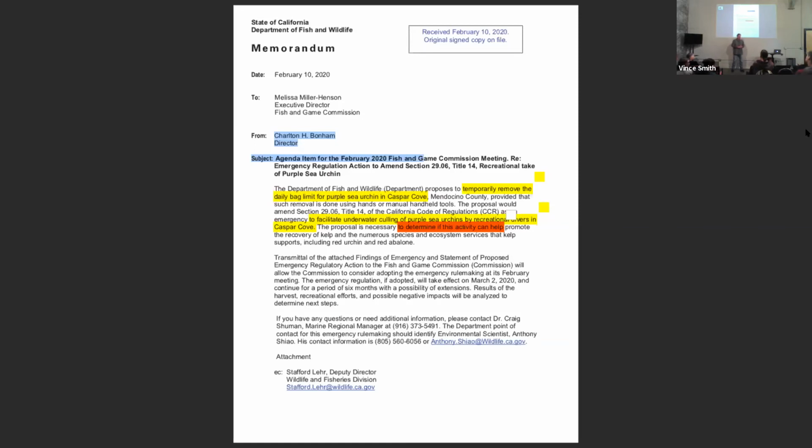Is there an estimate of the population of Caspar Cove urchins? The density? Yeah. A lot. There's spine to spine, it's done.